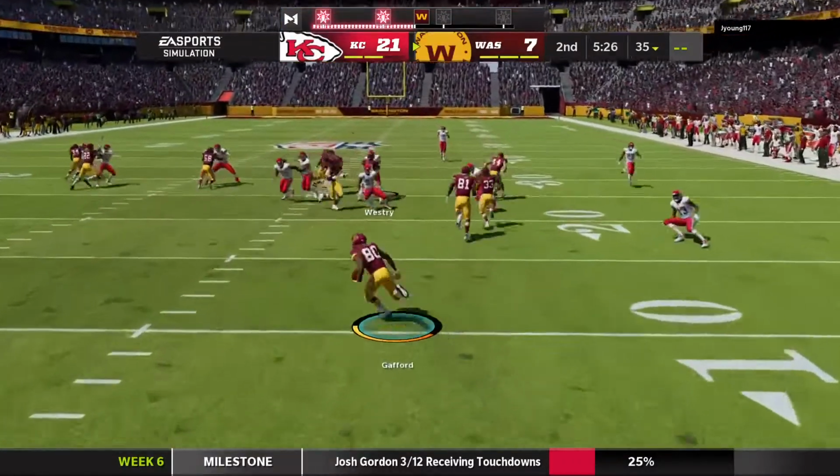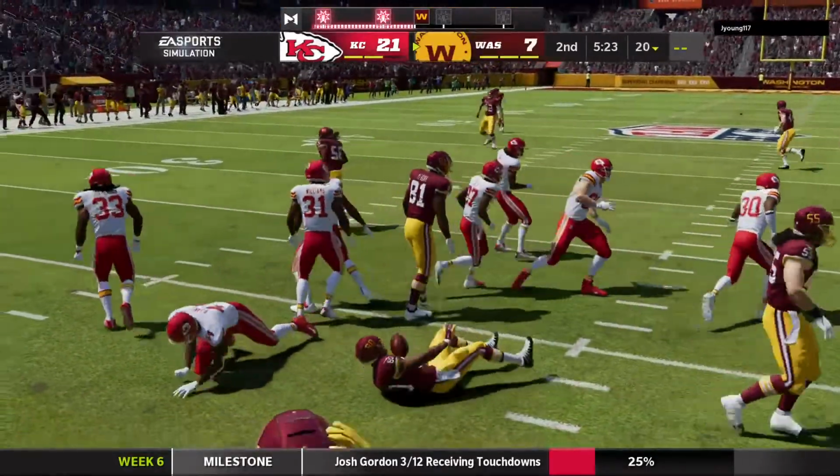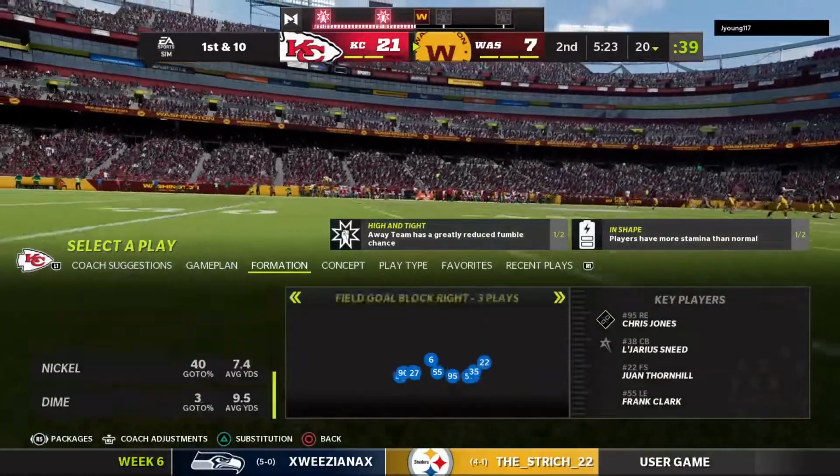And here comes a return from the middle of the end zone. And the decision to come out of the end zone is going to cost him 5 yards as he's taken down.